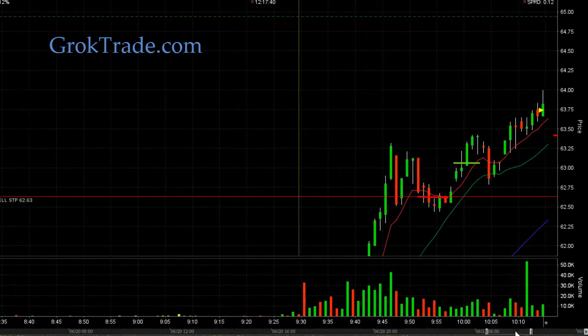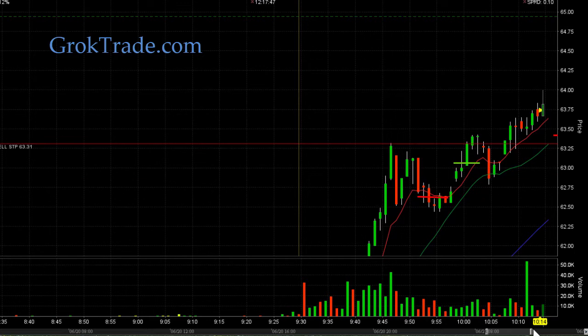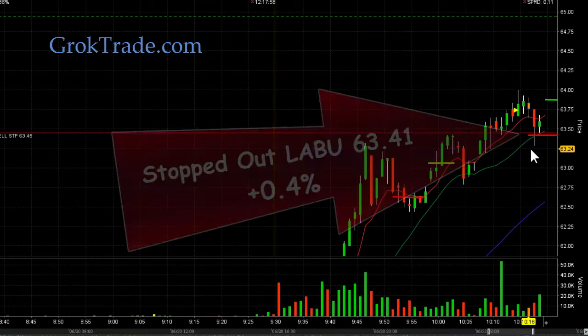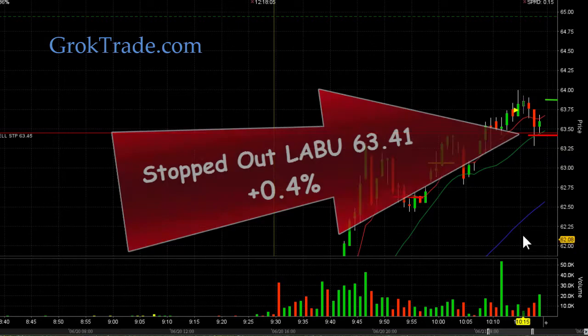Well, it's going up, going up, going up. So now I'm bringing my stop up here along this 20 moving average. And I'm bringing it up, bringing it up. And it's going up. Oh, and then look at that. It came down. I pulled it up. It came down and just pierced that 20 moving average and stopped me out at 63.41 for 0.4% on that second trade.